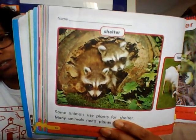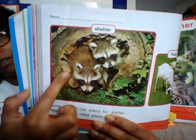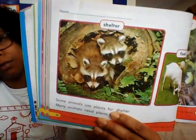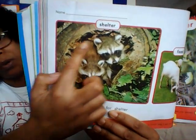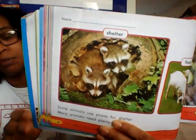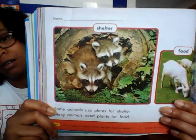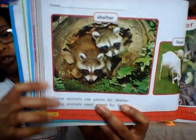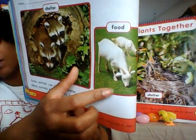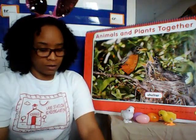Those are raccoons. And it looks like they built their shelter in an old tree trunk that may have fallen down. So they built their little home and their shelter inside of this old tree trunk. It keeps them safe. It keeps them dry from the rain. So animals will use plants for shelter, and animals will also use plants for food. The same as we do, actually.